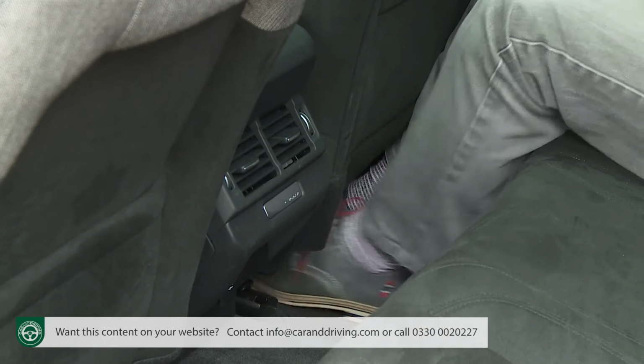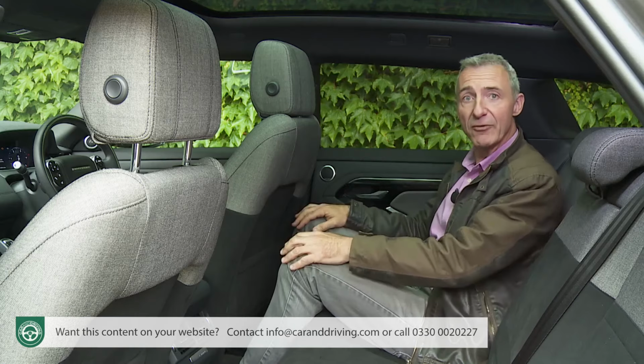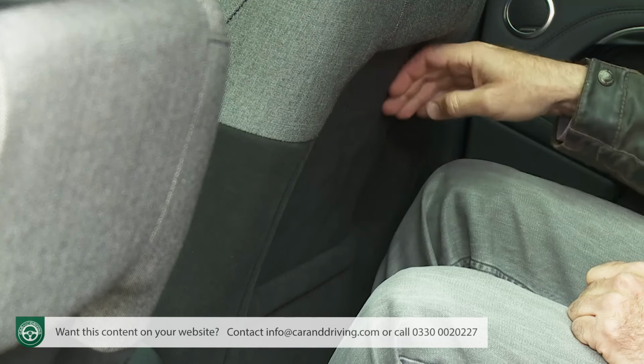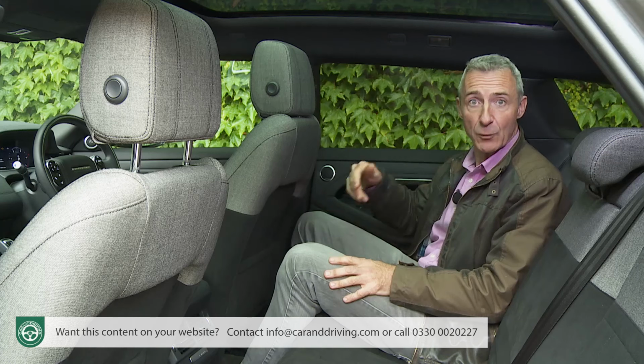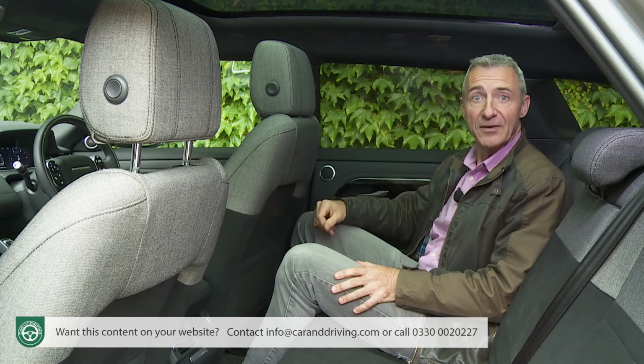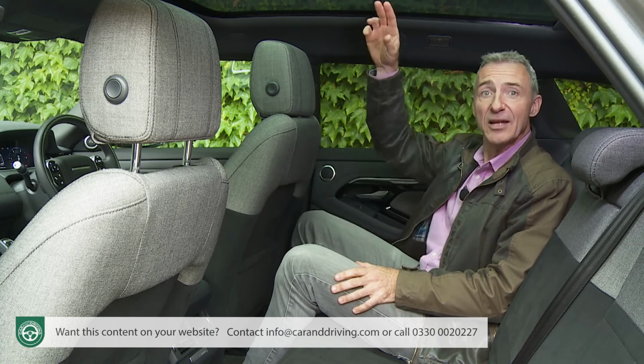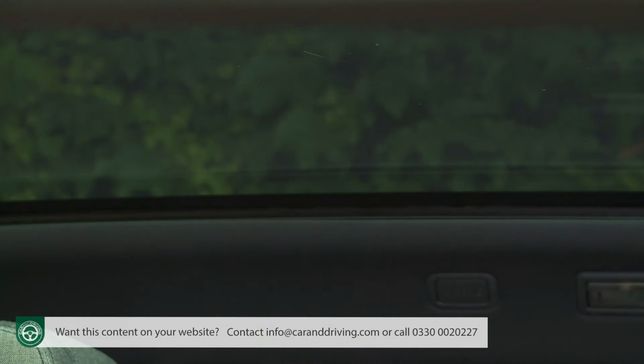It's now easier to slide your feet under the front chairs, and there's 20 millimetres more knee room, and that's helped by these scalloped out seat backs. As a result, a 6-foot adult could sit behind another reasonably easily. Despite the lower exterior roof height, headroom's not bad either, even with this huge panoramic glass top fitted.